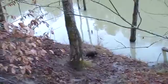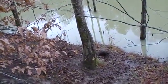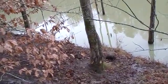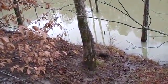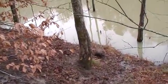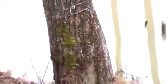Onward. Yep, we got us a big beaver here in a snare. I'm gonna have to dispatch this guy here and have a look at him. That's the second one I've snared this year. Another one of them trap shy ones. So, like I said, I'll get him taken care of and have a look at him.